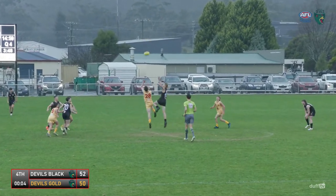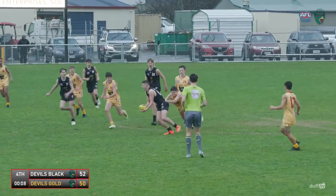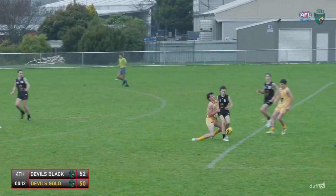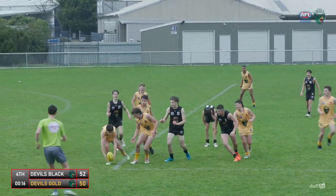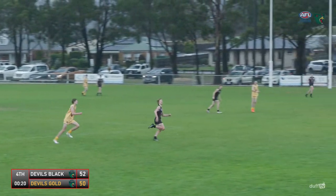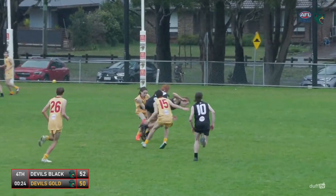Two ruckmen have been going at it all day. They go once again, comes off hands. Farrow was able to win it first. He hits the football moving forward for Black. Playing in front was Woolcock. Cops one in the head. Umpire says play on. Great play there from Husband. He's been prominent all day. Kicks the footy moving forward.